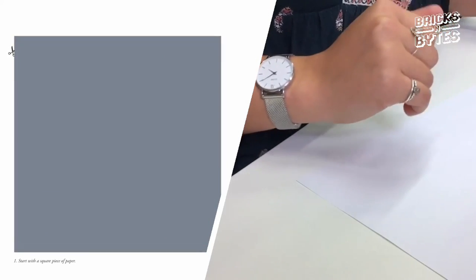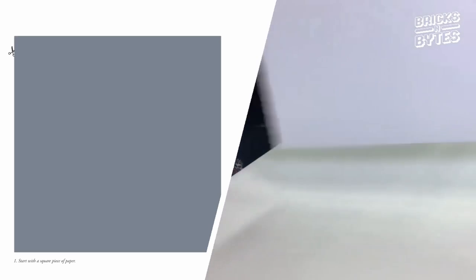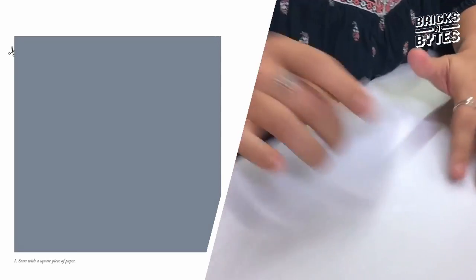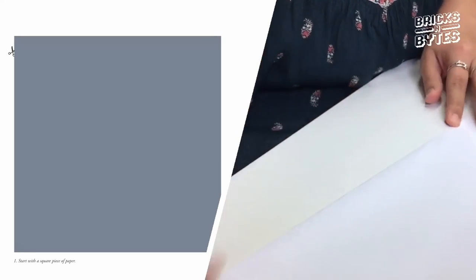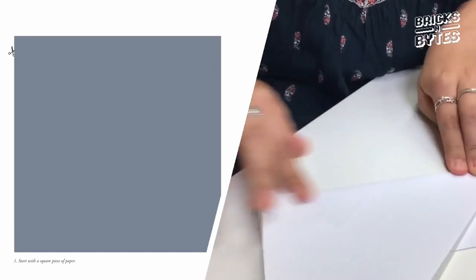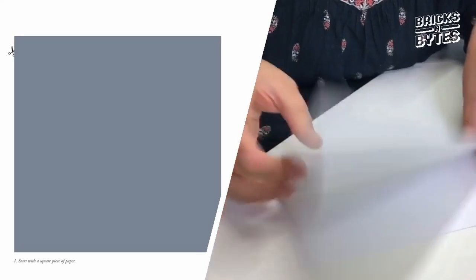Okay. Perfect. All right, so you need to start with a square piece of paper. So if you, like me, have a rectangle one, all you do is you fold over one of the corners to the edge of the paper and make it as straight as possible. So it's like this. And then you fold it over the rectangle part so that you can cut or tear along that line. And then you'll have a nice square piece of paper.